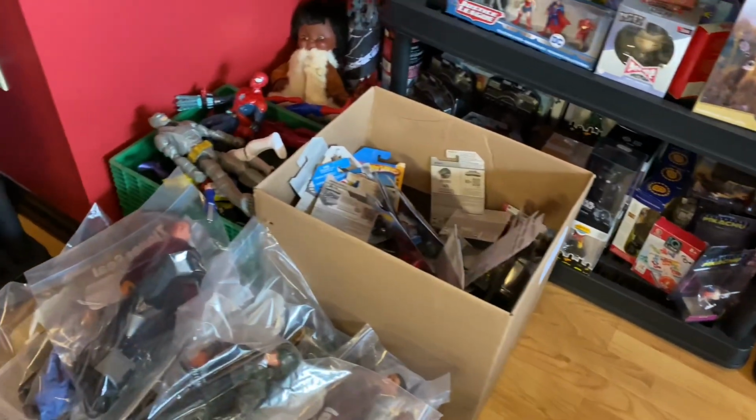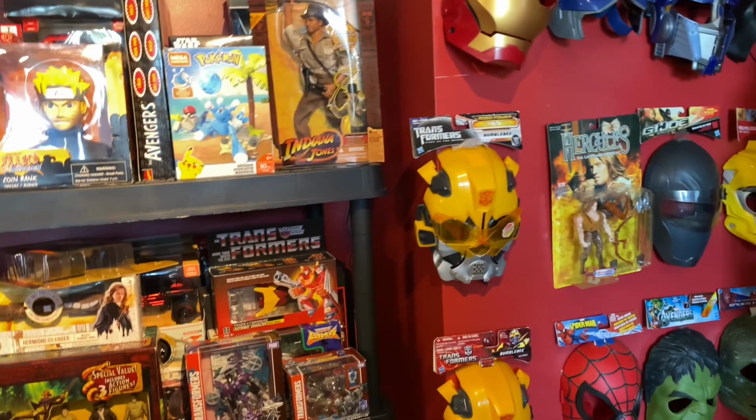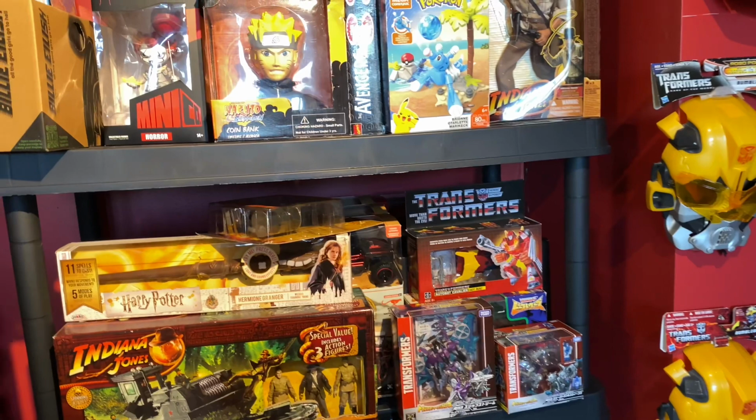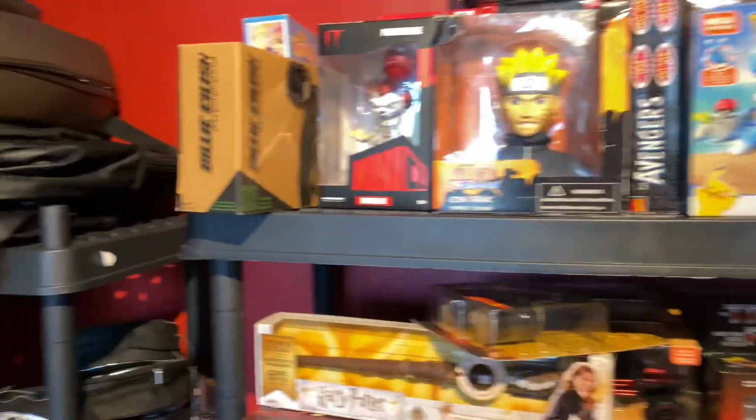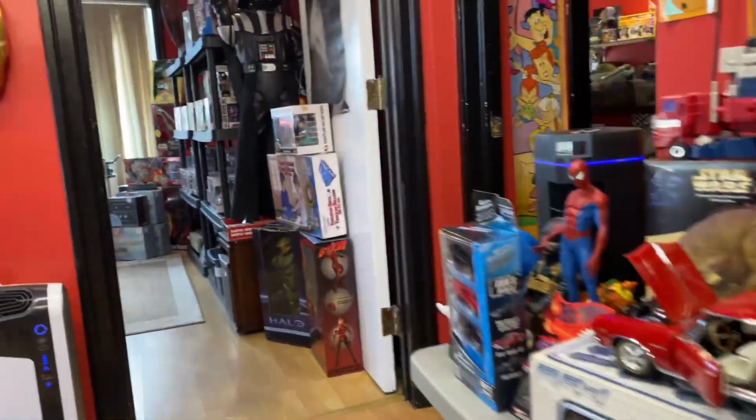Although everything was nicely faced to the front of the shelves, if you look behind some of the product, you would have noticed more stuff in behind. There's some Indiana Jones, Star Wars, a couple boxed G.I. Joe I saw there.